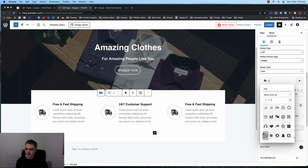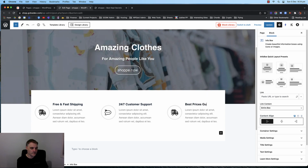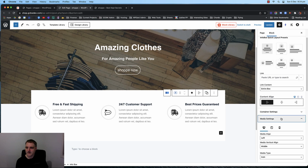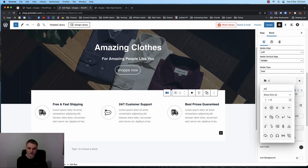This one here. Nice. And this one here is going to be best prices guaranteed. And then of course I'm going to have another icon here, which is price dollar.